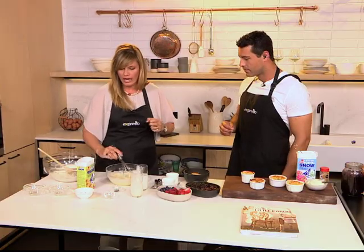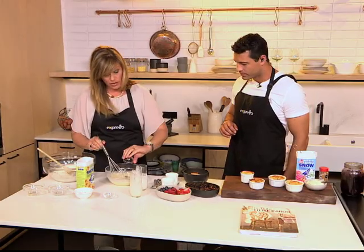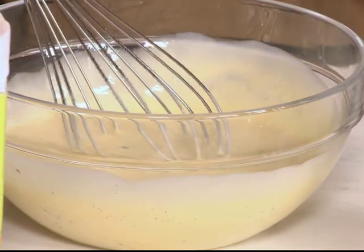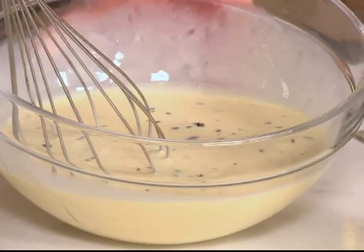We also, with that, do a vanilla pod. Look at that, a whole vanilla pod, the seeds. Or if you haven't got that, you can just use a teaspoon of vanilla essence. And that's basically it. So you've got your coconut, your nuts in, your vanilla pod, your eggs, your evaporated milk, and your cream.